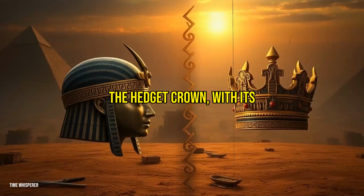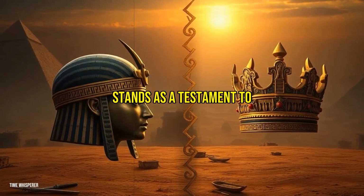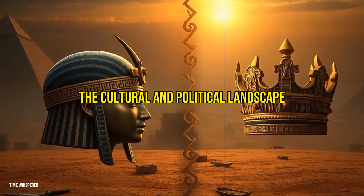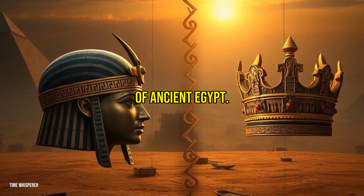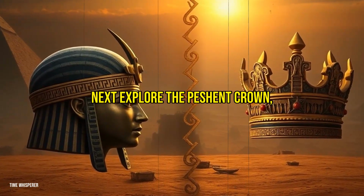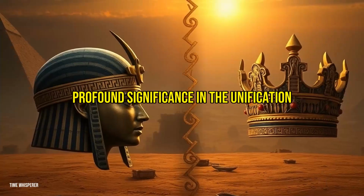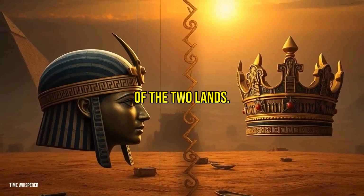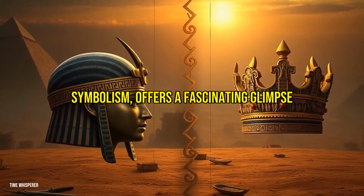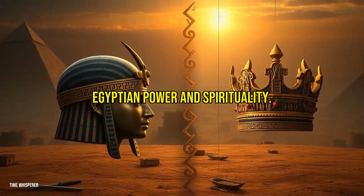The Hedjat crown, with its rich symbolism and historical significance, stands as a testament to the enduring legacy of Upper Egypt and its contributions to the cultural and political landscape of ancient Egypt. As we move forward, we'll next explore the Pshent crown, the combined symbol of Upper and Lower Egypt, and its profound significance in the unification of the two lands. This crown, with its dual symbolism, offers a fascinating glimpse into the complexities of ancient Egyptian power and spirituality.